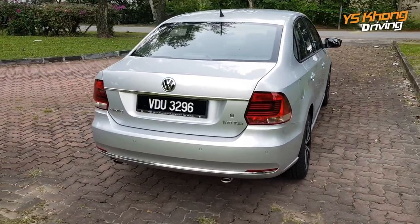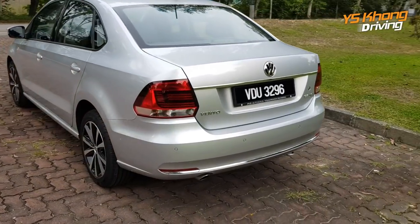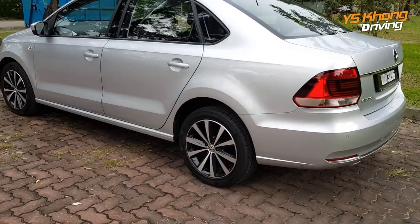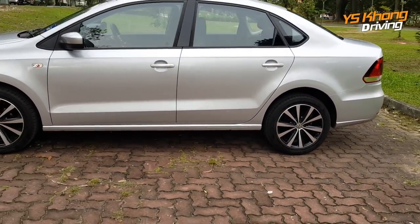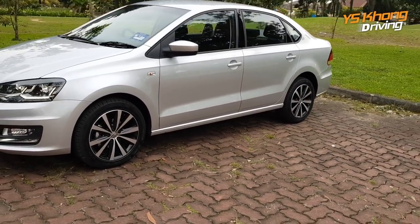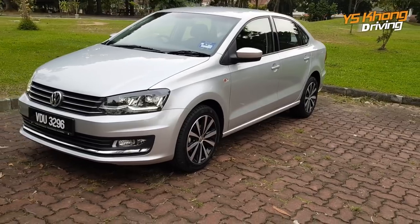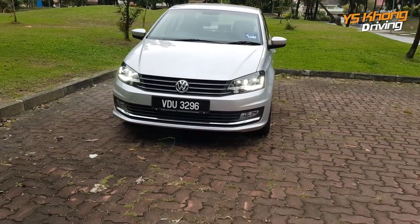So there you go, guys. This is the Volkswagen Vento B segment 4-door sedan. 105 PS, 175 newton meters, 7-speed DSG gearbox, turbocharged, and very nice to drive.